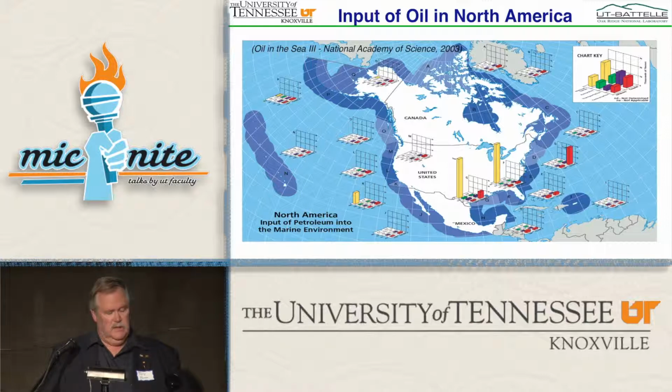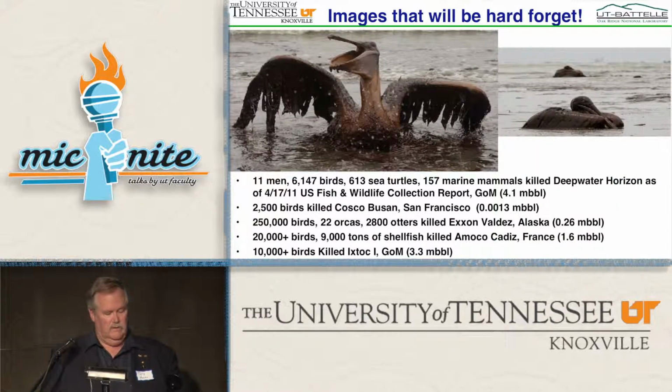Here we see in the Gulf of Mexico, 400,000 to 1 million barrels of oil a year go into the Gulf, and this has been going on for millions of years. This is from natural seeps only. If I was seeking oil degraders, it would be in the Gulf.